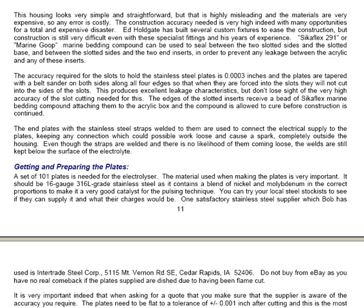One satisfactory stainless steel supplier which Bob has used is Intertrade Steel Corp, 515 Mount Vernon Road, SE, Cedar Rapids, IA 52406.